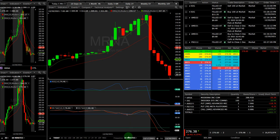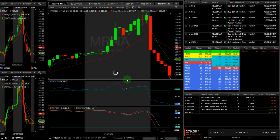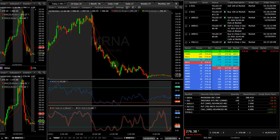And if you go to the 5-minute, I cut my loss before the whole candle even finished. So I cut my loss on this candle over here, then it went back down. So yeah, that's the plan so far.